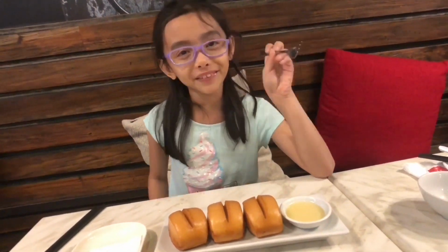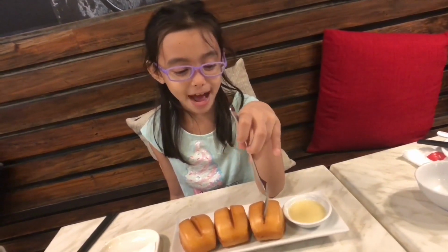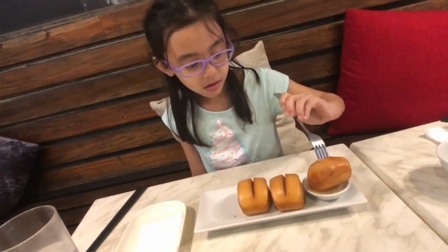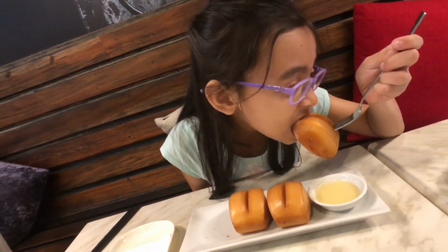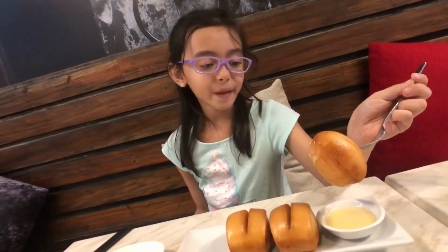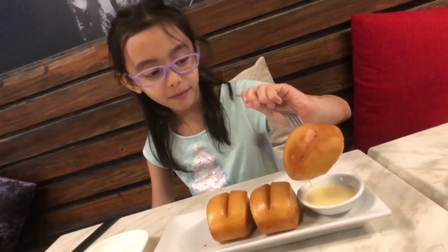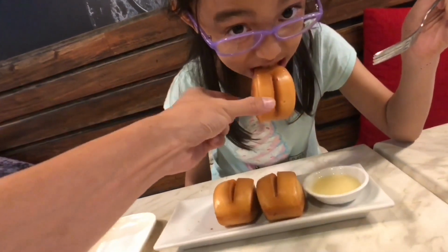So the main reason why I came here is because of this fried mantou buns. Okay, tell me how it is on this visit. Okay. Very good. It tastes sweet. The sauce tastes sweet. Why do you like it so much? The fried mantou bun? Because this is good.